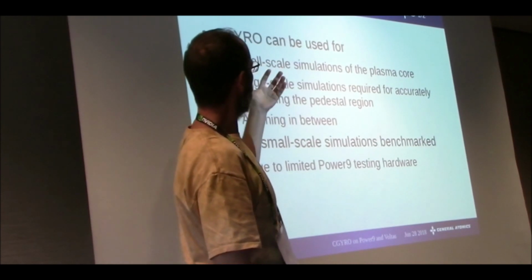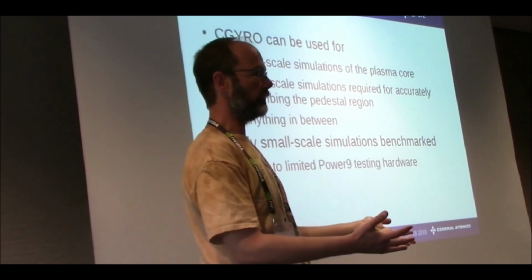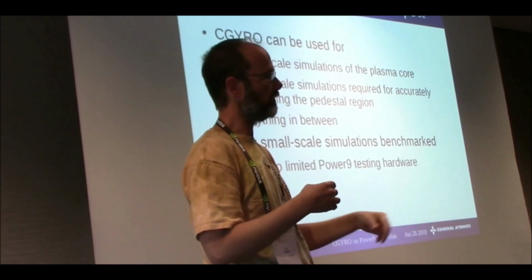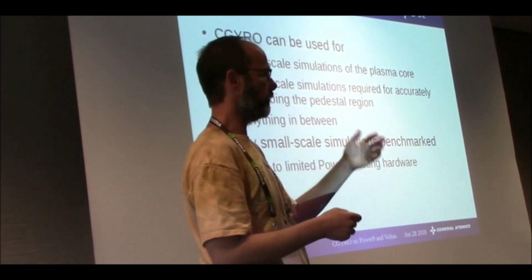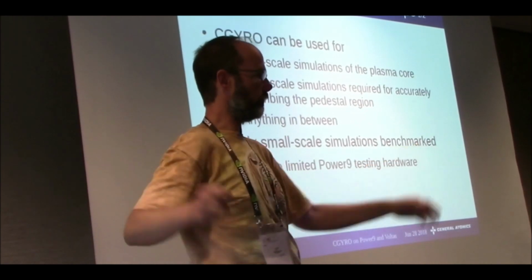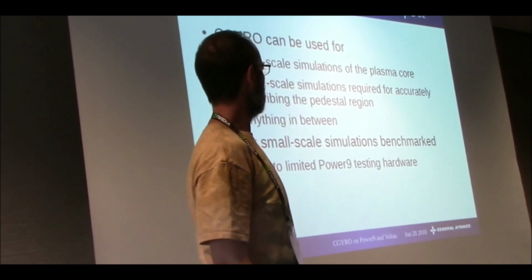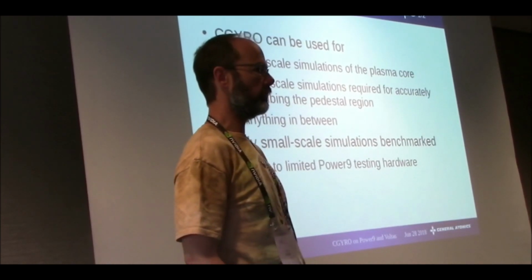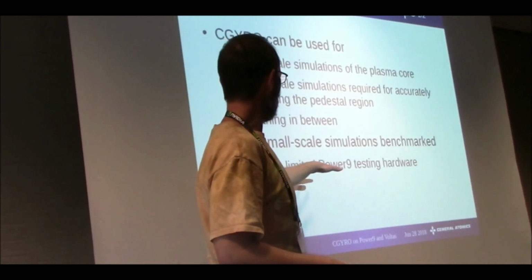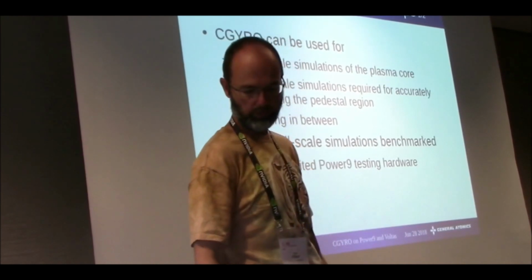Now, in order to benchmark a tool like this, you need to decide what input parameters you will use, because CGYRO can be used for tiny simulations which are good enough to simulate the core, or the big simulations that use the 4,000 nodes of the user I just told you about, which are necessary to accurately describe the pedestal region, and you can do anything in between. Unfortunately, we had just a couple of nodes, so we had to stick with the small ones. It would just not fit in the hardware we have available.